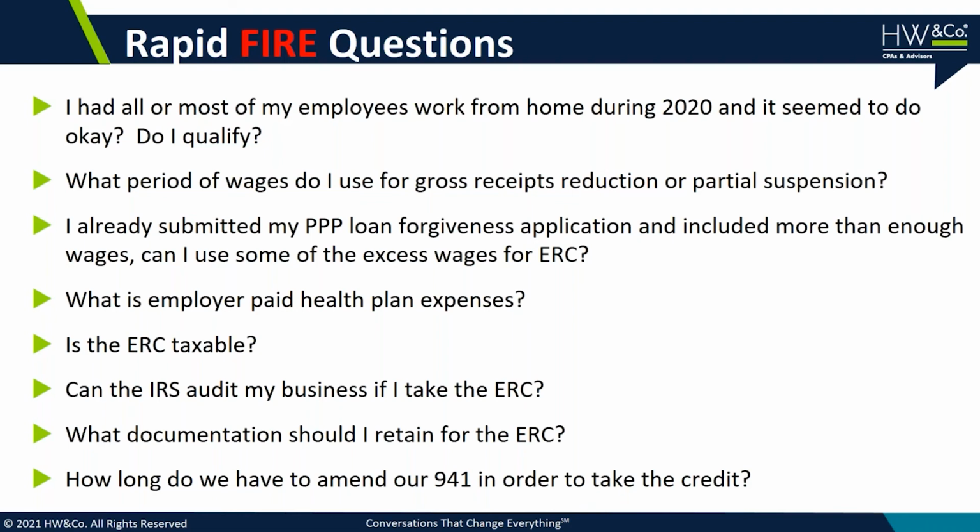We talked about the health plan expenses and whether the ERC is taxable. I think Jim already talked about that. It's not completely free, but it affects your taxes. So you get this credit. That's not income, but to the extent you got the credit, you can't still take the deduction. So you're offsetting the credit against your wages.